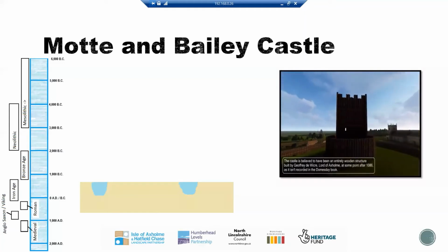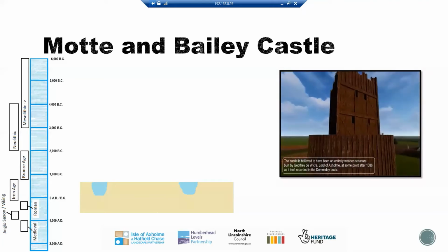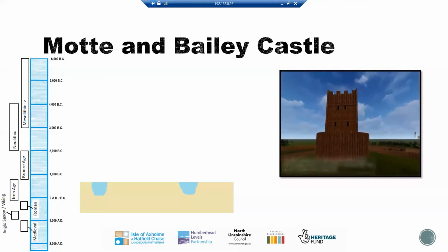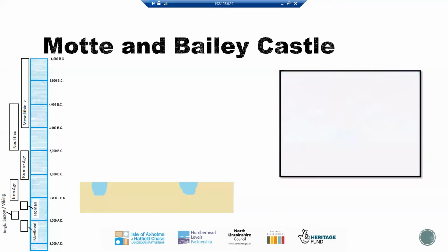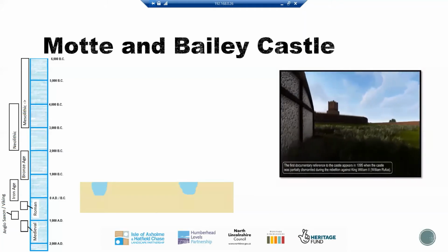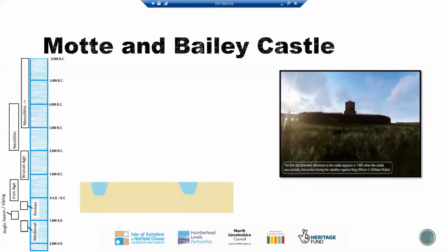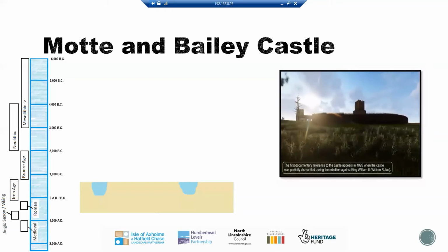Oyston Castle is believed to have been an entirely wooden structure owned by Geoffrey de Vere, Lord of Axholme, at some point after 1086, as it isn't recorded in the Domesday Book. The first documentary reference to the castle appears in 1095, when the castle was partially dismantled during the rebellion against King William II.